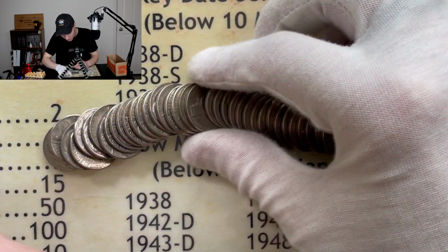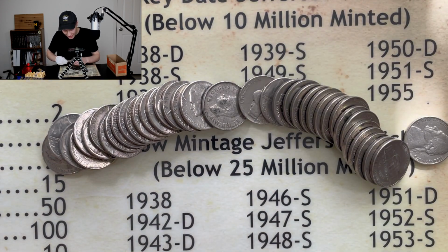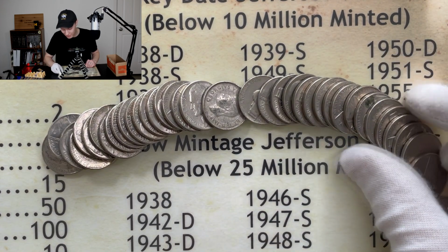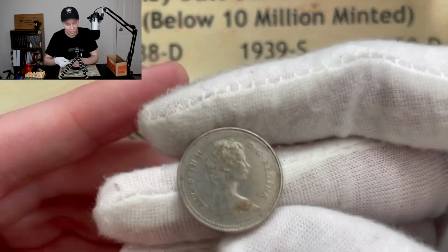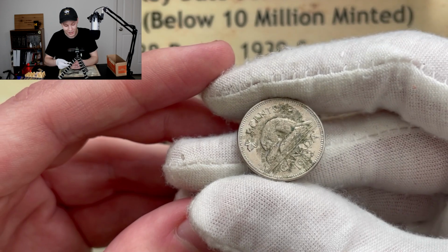All right, right here, this looks like it's going to be Canadian. Oh my gosh, guys, I don't think I've ever found a King George nickel. It's definitely Canadian, and it's old, probably in the 50s or maybe even older. That is awesome. I see another Canadian coming out over here, also old. This actually could be 99.9% nickel. I think it is. Look at that. Oh, no, it's not. Just very close.